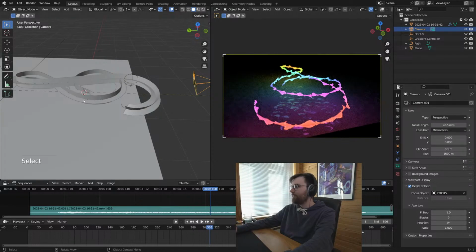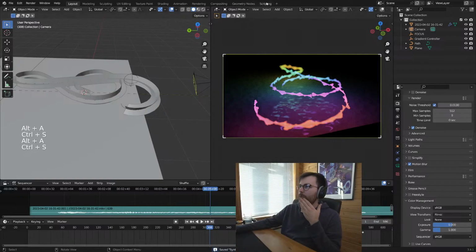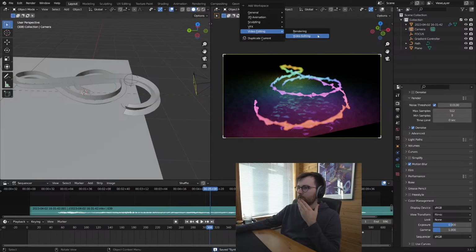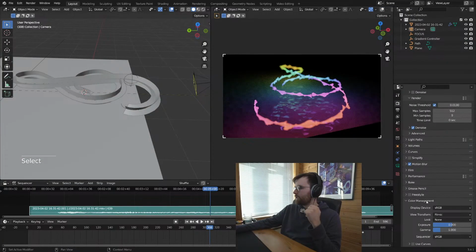Yeah, way too shallow. Oh, yeah, so somewhere in the middle. Hang on, is the color management standard? Should be filmic. Oh, that's probably because we imported the video. Yeah, so note, if you import the video to Blender, it will change the color management from standard to filmic. You should know that.